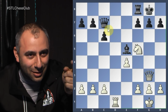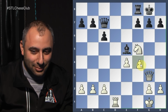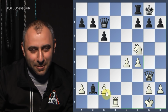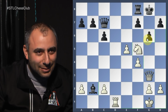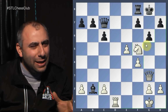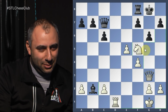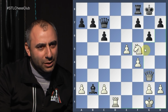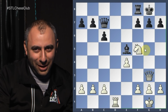Okay, f4 here. Yes. But it's not so forcing, you know. I take. Now, g5 cuts off communication. Yeah, but not so clear, you know. So just after, without moving g, it's good for you, but it's not like you're winning. You're not winning this on the spot here.